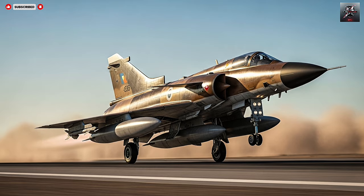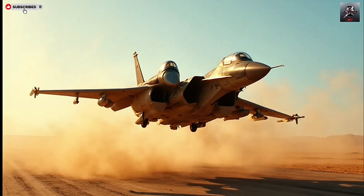It introduced aerodynamic refinements, improved avionics, and additional hardpoints for weapons. With the addition of canards, the aircraft's handling characteristics improved dramatically. The C2 could pull tighter turns, recover from stalls more effectively, and land on shorter runways. This version became the backbone of the Israeli Air Force throughout the late 1970s and early 1980s, serving in numerous operations and missions across the region.